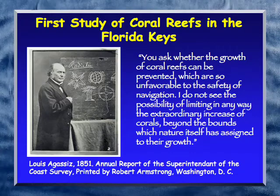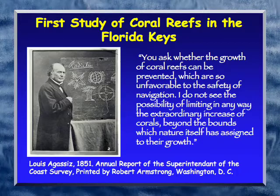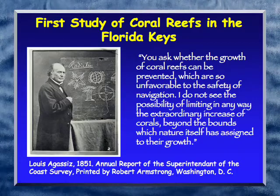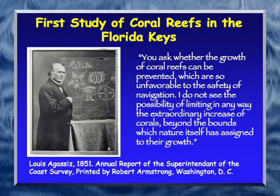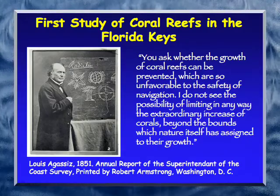And this is what he wrote back to the superintendent of the Coast Survey. He could not see the possibility of limiting in any way the extraordinary increase of corals beyond the bounds which nature itself had assigned to their growth. So obviously, since that was written, we have figured out how to get rid of those reefs, as we're going to see today. And it's interesting to note that that Coast Survey at the time was the predecessor of NOAA today. Okay, that'll come back up in the talk.